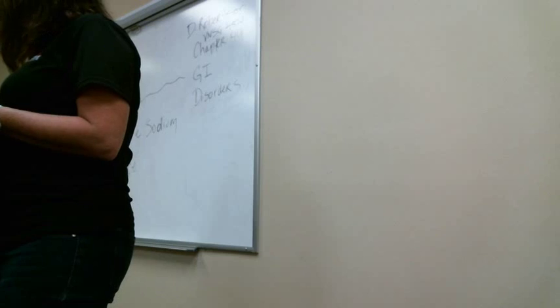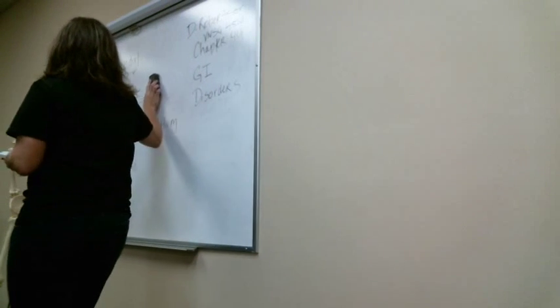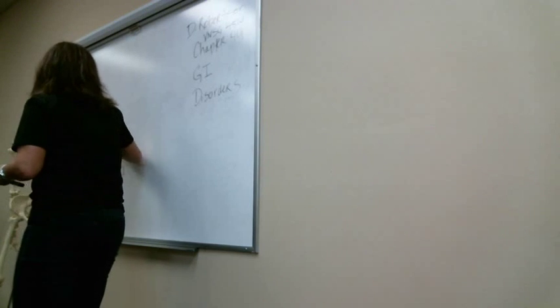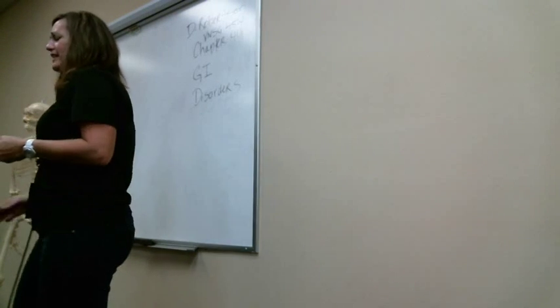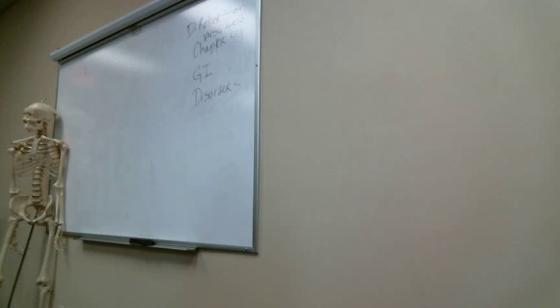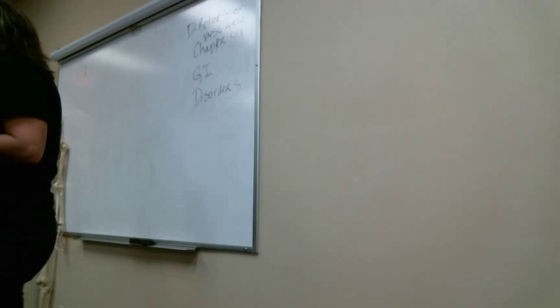Oh, this is a good one. Mag citrate. Anybody ever had to take mag citrate? It tastes like lemon water, but it's like fizzy. And that's another one that helps you move your bowels. Magnesium. So is that considered a stool softener or a laxative? Laxative. It's on here as laxative, but it's magnesium salt.